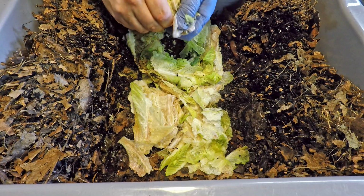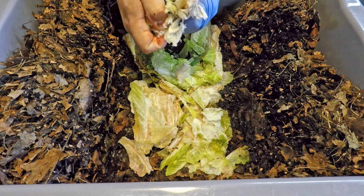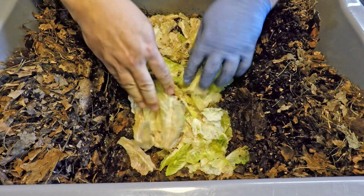They might not like that, so they can squirm off to the edges if they're not digging the cold.